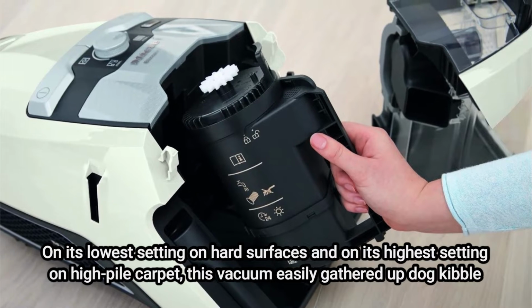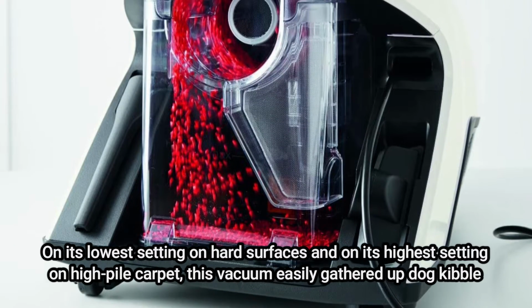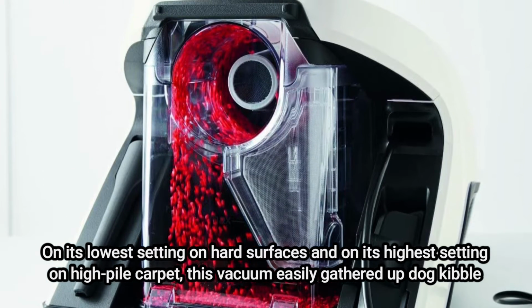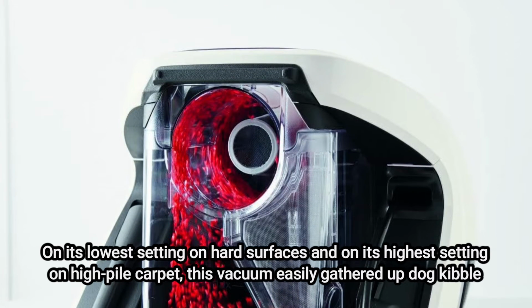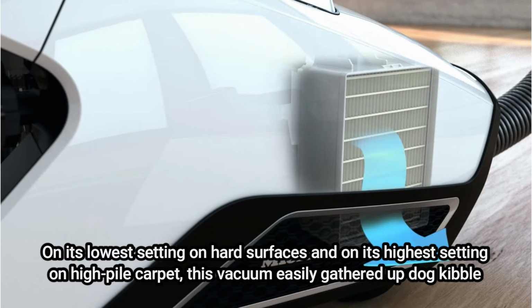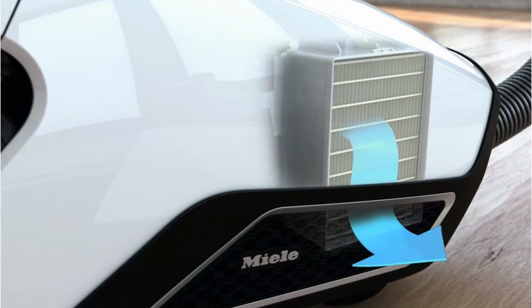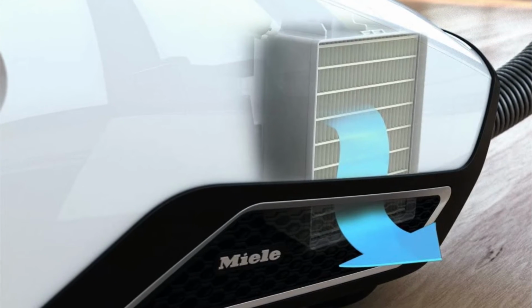On its lowest setting on hard surfaces and on its highest setting on high pile carpet, this vacuum easily gathered up dog kibble. On all of its settings, this vacuum also handled pet hair without any problems. With this device, our tester cautioned that climbing stairs would be a little trickier, but she advised leaving the canister at the foot of a flight of steps while cleaning them. The motorized brush head was the noisiest of the attachments, according to our tester, even though this vacuum was not unusually loud on any of its settings.